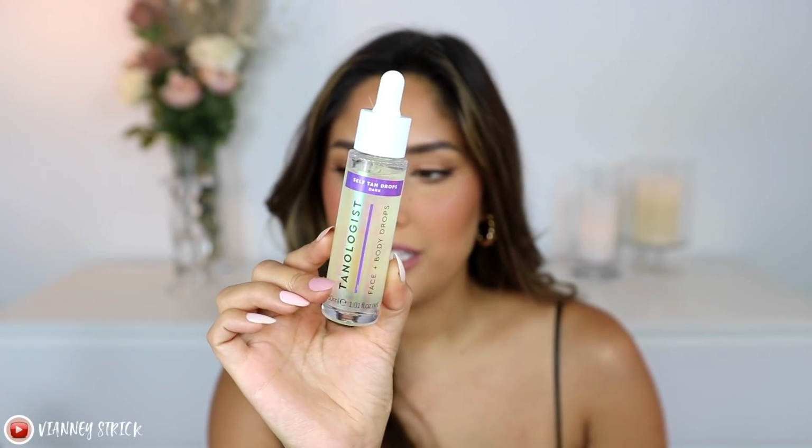So I got this in PR, and these are the Tanologist Face and Body Drops. Here's a little bit of a close-up. I did get the shade Dark. This is one of those products that you can mix in with your moisturizer, and I did do that because you probably can tell that I'm pretty tan, so why would I be using a self tanner? That's because I don't tan my face. So sometimes when I do get a real natural tan and my face is still very pale, I just don't like the look.